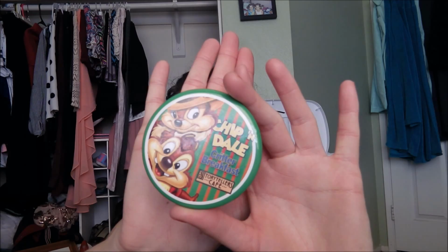It's a backpack I got from my high school track days, and then I just have this pin on it, which is from one of the breakfast meet and greets that you can do with the characters. This is from the Storytellers Cafe, which is in the Grand California Hotel, which is a really pretty hotel. I do not want to get off the topic, so I'm going to keep going with my stuff.